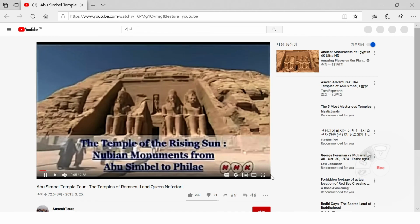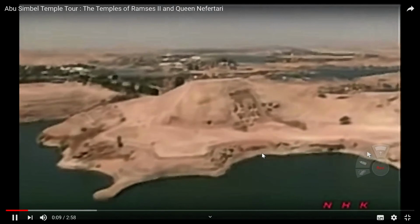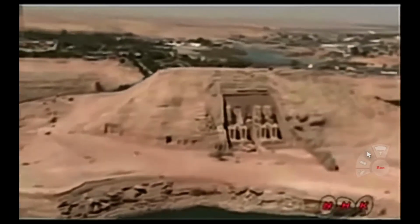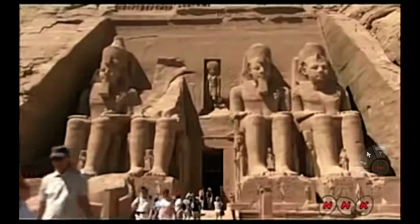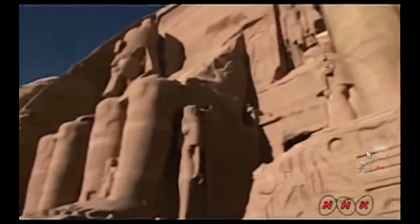The Temple of the Rising Sun, Nubian monuments from Abu Simbel to Philae. The Nubian region of the Upper Nile has many ancient Egyptian monuments. The largest is the Great Temple of Abu Simbel. The temple, carved out of a rocky hill, was built by King Ramesses II.